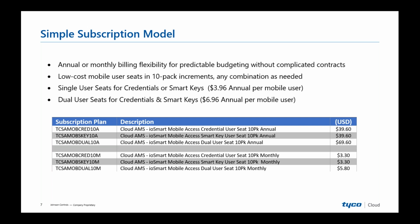You're either at $4 per person per year or $7 per person per year. And the beauty is that it's all done in very small, low 10-pack incrementals, so it makes it very cost effective. There's no big volumes. There's no major annual contracts that are complicated. Customers and integrators have the choice of delivering service, whether they would want to do this on a monthly subscription or an annual subscription. They can go ahead and add 10 packs as they go.